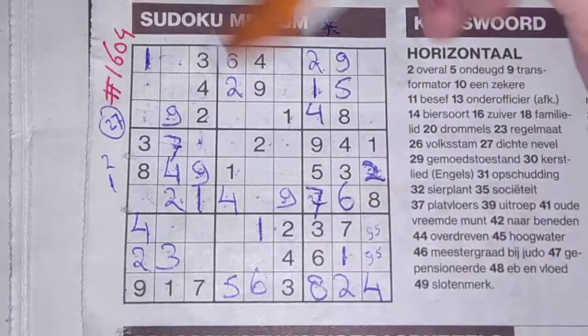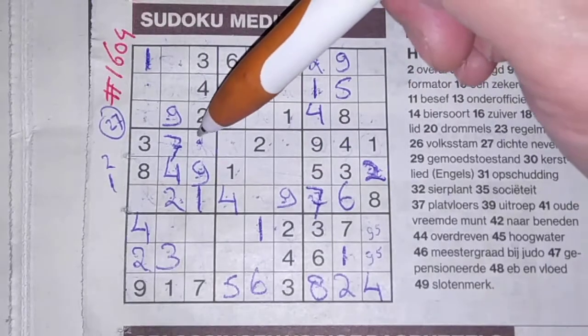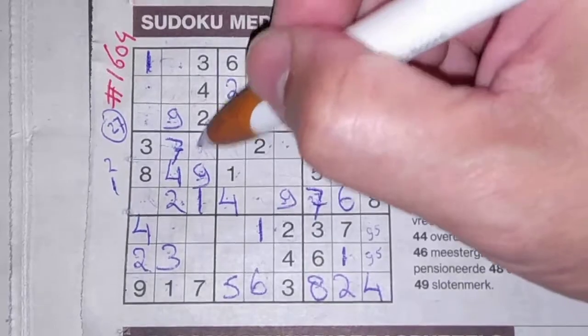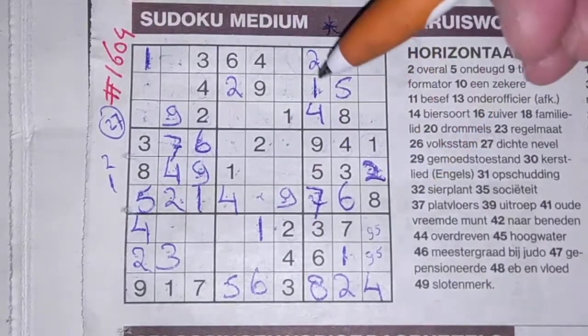1, 2, 3, 4, 5 is missing. And the 6 is missing. 5 and the 6. We see here 6, no 6 there. 6 should be here. And the 5 goes there. 1 number left in this row for the number 3, I believe.